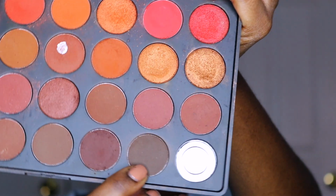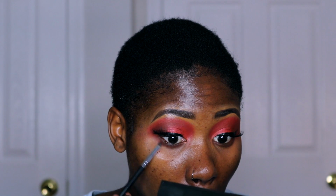Okay, so back to the lower lash line. I'm gonna go in with a deeper dark color, this one. And then after this, I'm gonna go in with the transition color. And I want it to look very subtle.